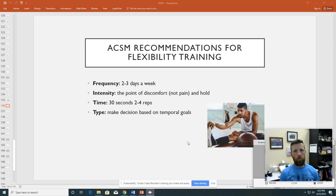More is generally better, as long as you can handle it. I prefer a stretch to last somewhere around 90 seconds. Sometimes for therapeutic purposes on certain tissues, I will hold that up to 3 minutes, especially if I'm doing the stretch for the patient or the client. And then your type is based off of your temporal goals, meaning what is it you're trying to do?